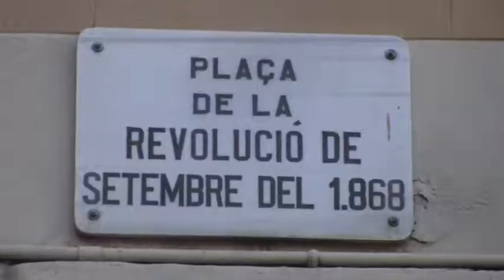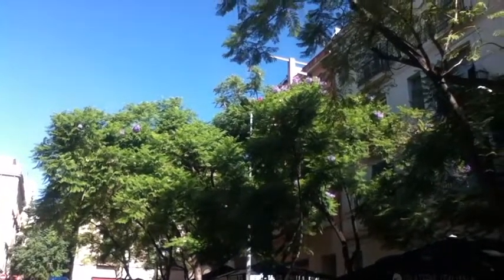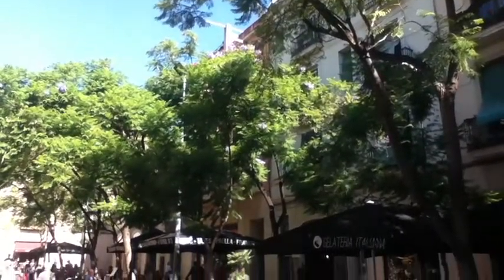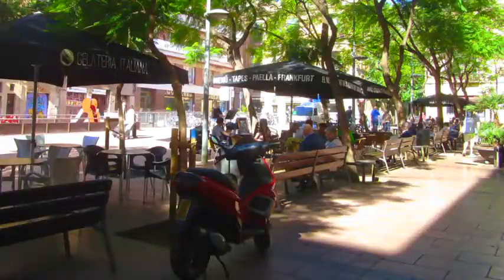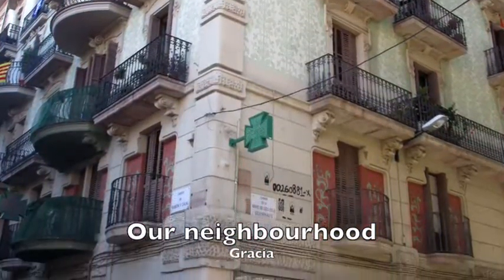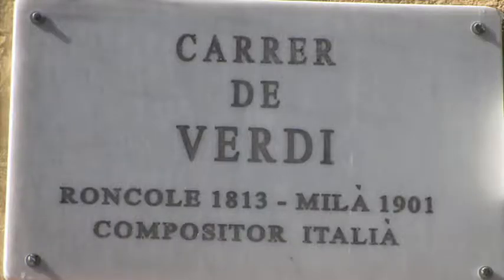We're in Plaza de la Revolución. Someone was executed here, I think, in 1868. And look, these are jacaranda trees. People sitting under them, having their coffee. We wandered up Carrera Verde, popping into several of the little shops along the way.